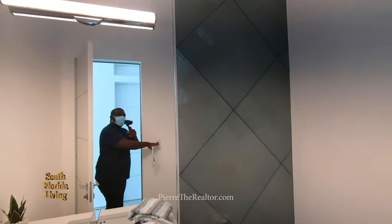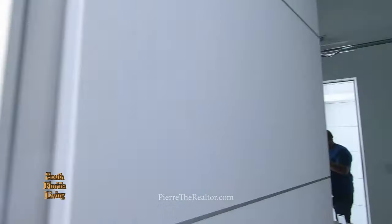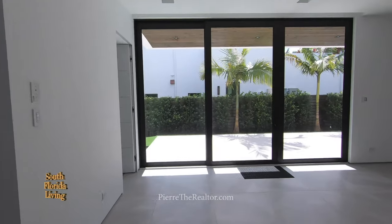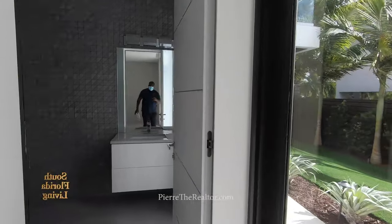Very nice. Okay. Look how the light goes back off. It just gently turns on and off, man. All right. So this looks like another family area right here. I'm seeing multiple speakers. Okay. And you got a bathroom.